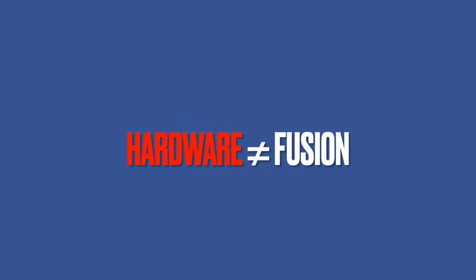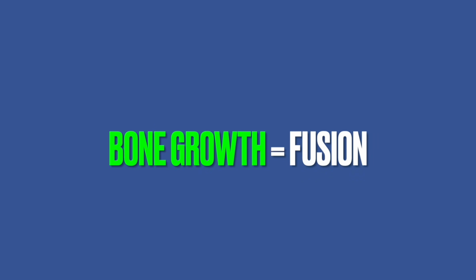Number 4, this one may be surprising. Fusion surgery ultimately depends on the body forming new bone after surgery to biologically fuse the joint. The cages, screws, and rods are not the fusion itself. They are stabilization tools designed to reduce micromotion and maintain alignment long enough for the bone growth to occur. Without successful bone formation, the unstable joint is not truly fused, even if the hardware remains perfectly in place.